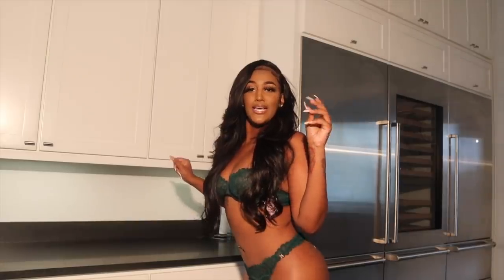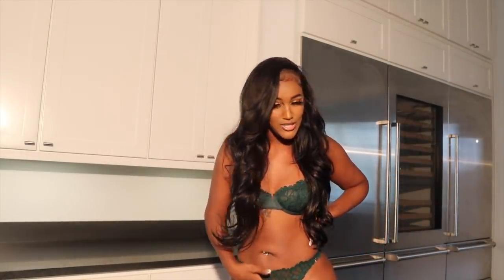It's a bit lacy at the bottom. You feel what I'm saying? It's giving the girls very much the cat is out of the bag. I'm just playing, but super sexy, super cute.